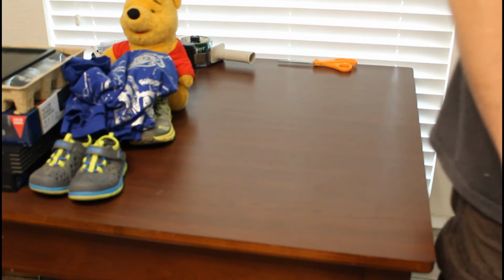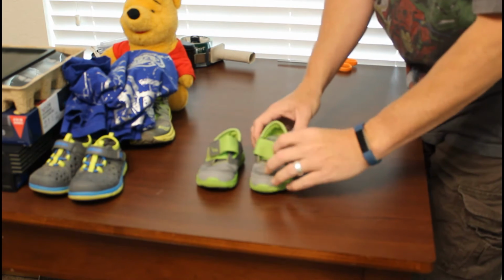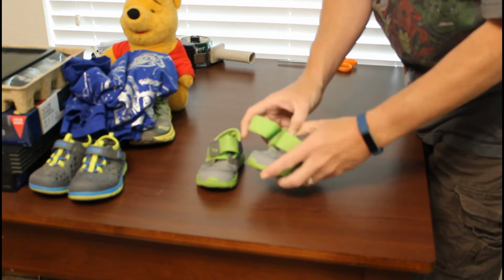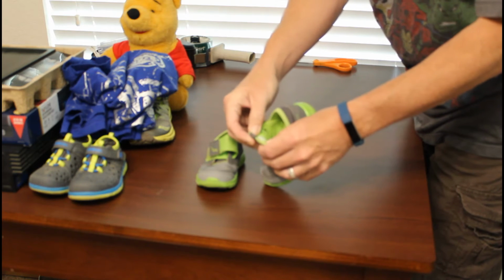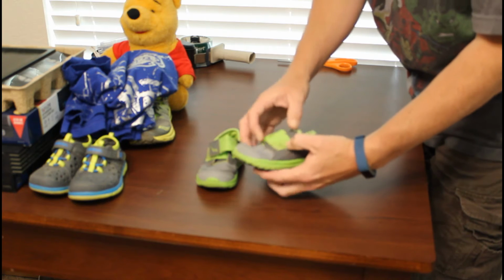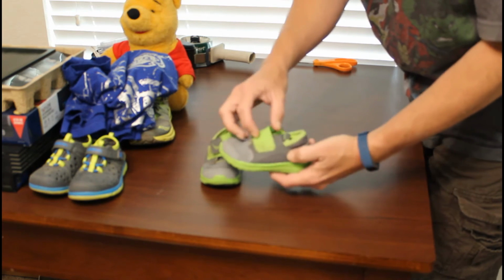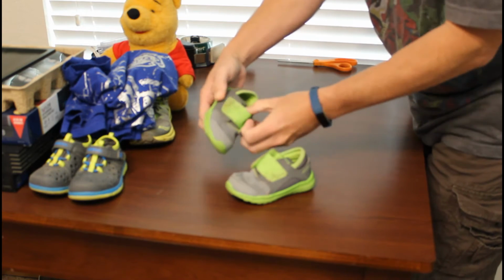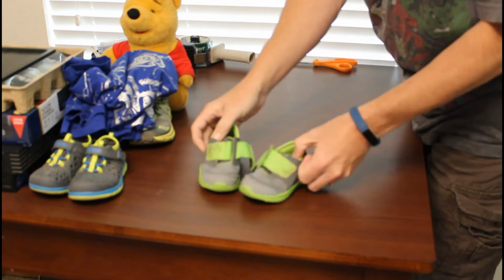The other thing I wanted to show you is I picked up this little pair of Saucony kids shoes, I think late last week. They're a boys size 5.5. The only thing on these is the Velcro. I mean, they're in great shape, but the Velcro is all full of hair, just a lot of hair and stuff.